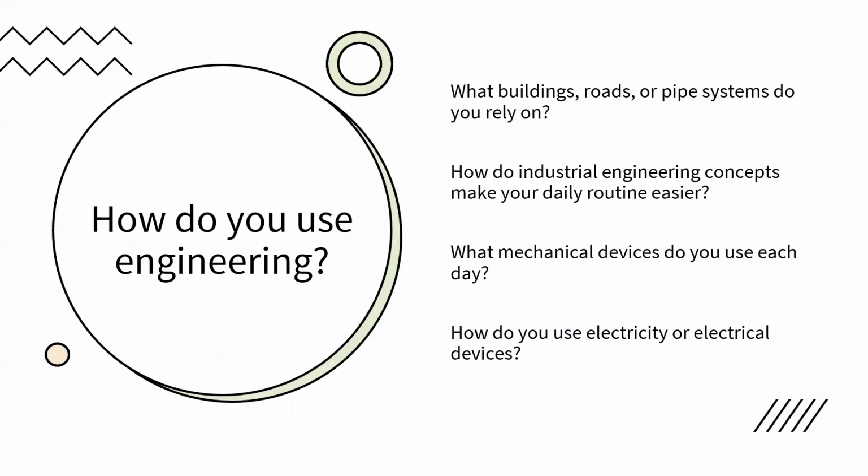The world has changed a lot since the early 20th century, but engineering is just as important as it was 100 years ago. Think about your daily routine. How do you benefit from engineering each day?